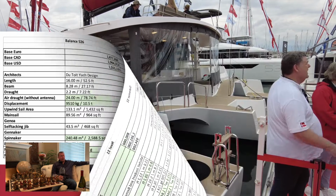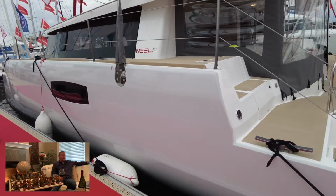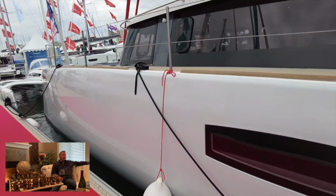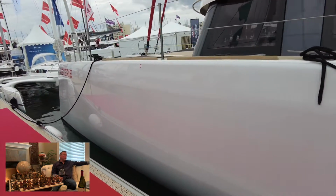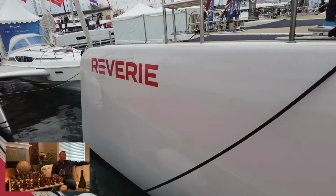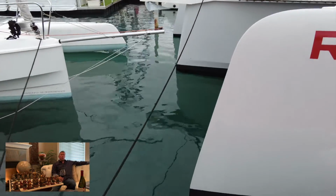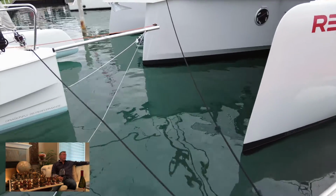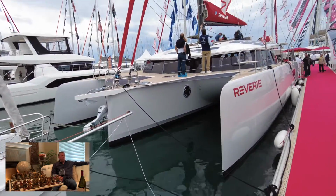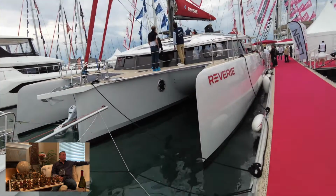Now here I am scanning down the side of the Neel 51. It is such a handsome vessel. The freeboard is very high, but that gives you your head space in the amas without causing them to be too wide. The reverse bows look fantastic, and from what I hear in an Atlantic crossing review, they do a fantastic job cutting through the waves, giving a smooth ride and a controlled ride.